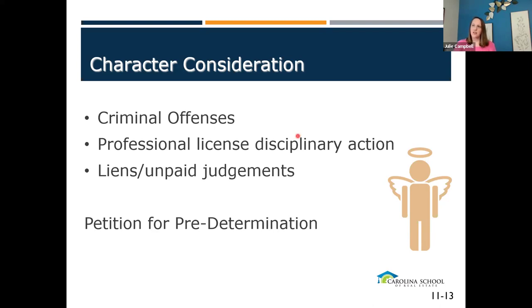Question comes in, is there a limit to how many fails you have? Nope. You can go as many times as you can get in within those 180 days. They do make you wait 10 days in between, but you could schedule today for day 10. So however many times you can get in.